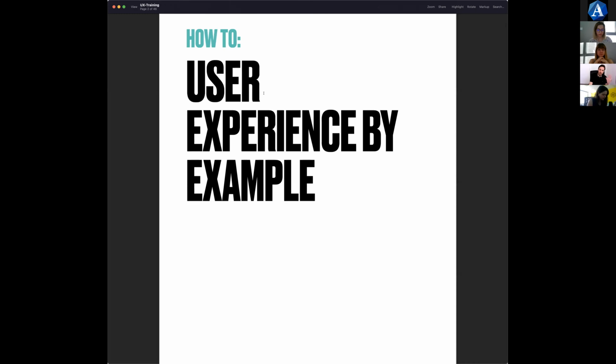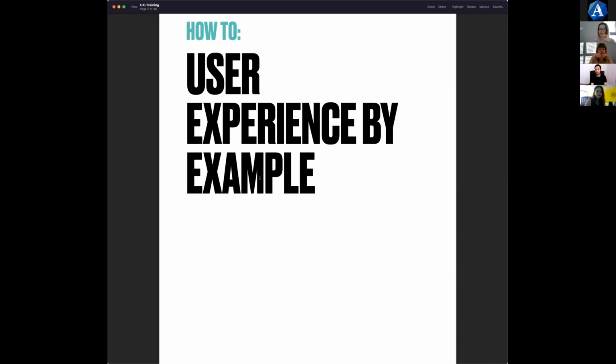So see, it's not a regular PowerPoint presentation. I apologize for that. It will be a bit bigger and all over the place, but it looks like a book, kind of like a handbook, sort of like a cheat sheet that will help you to look at the user experience through specific examples. So that's the main idea of these materials.